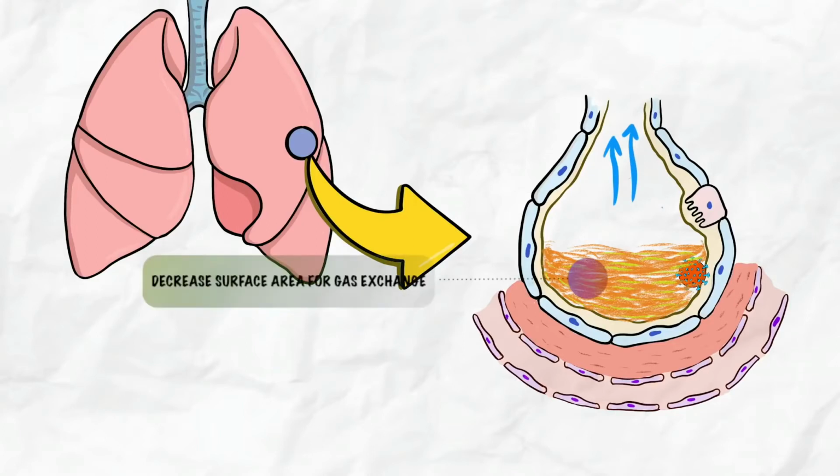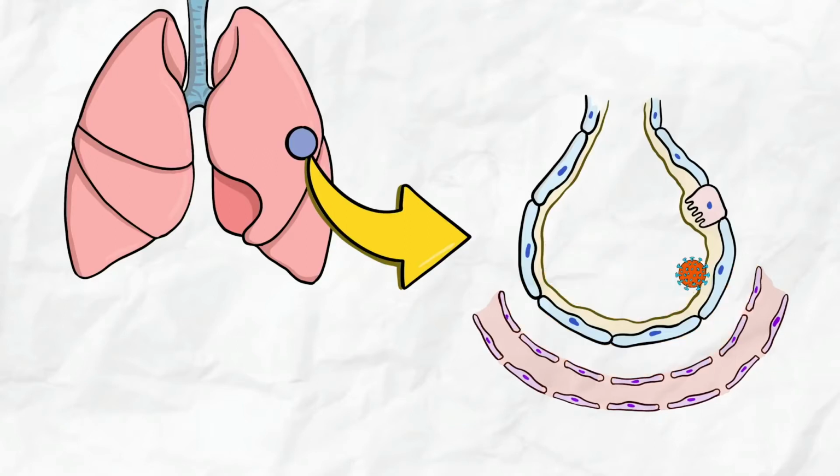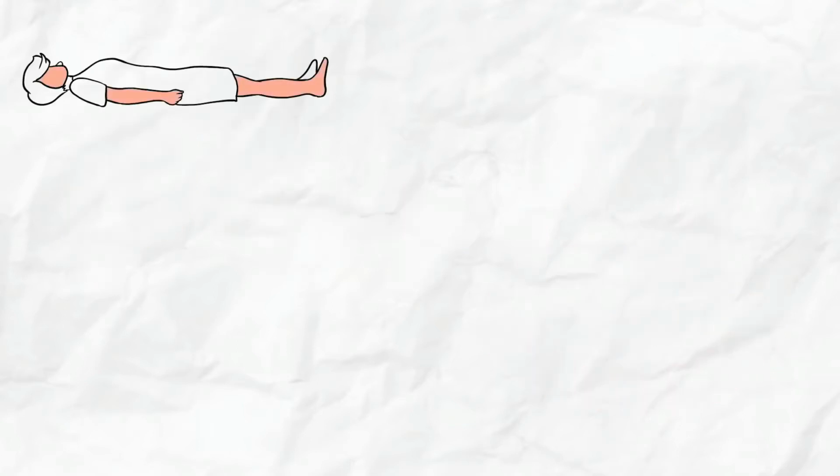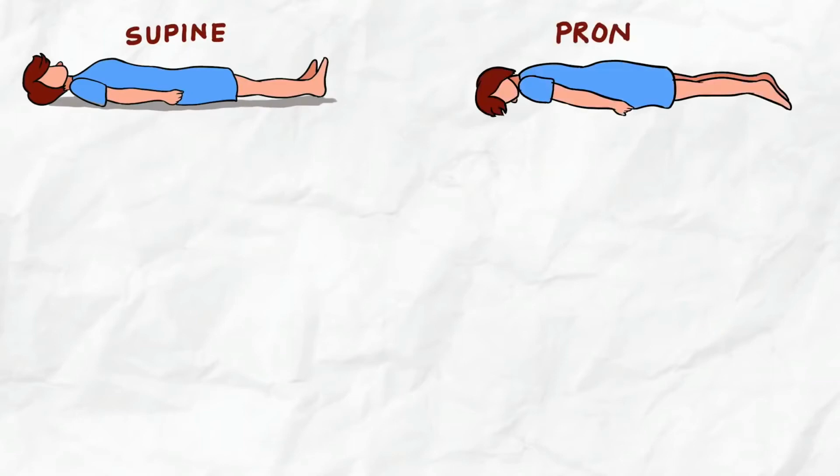That will decrease the surface area for gas exchange. So the incoming oxygen will not be able to diffuse into the capillaries, which will eventually decrease the oxygen saturation in blood. Now let's discuss why prone position is important. Here you can see two types of lying positions. One is supine, where the patient is lying flat on his back, and the other is prone position, where the patient is lying on his belly.